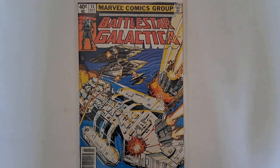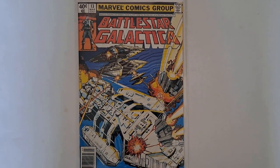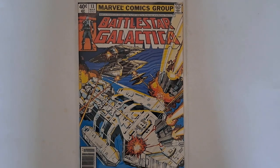Issue 13. Written by Roger McKenzie and Walt Simonson. Art by Walt Simonson and Klaus Janson, and the cover is by Walt Simonson, which I think he probably inked himself because he's the only one credited with the cover.